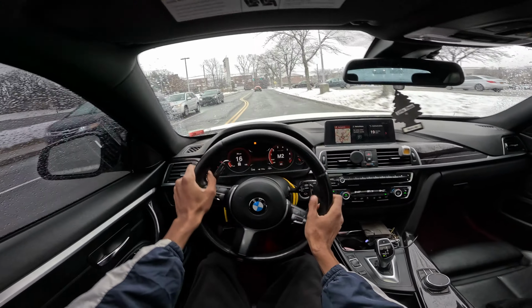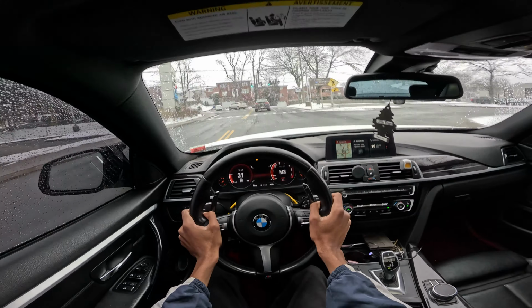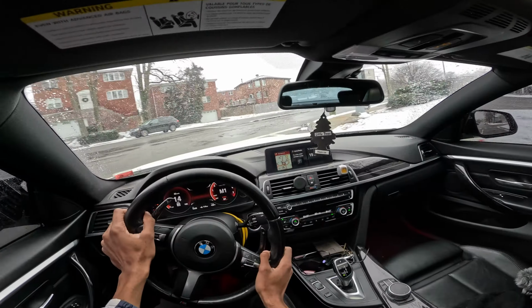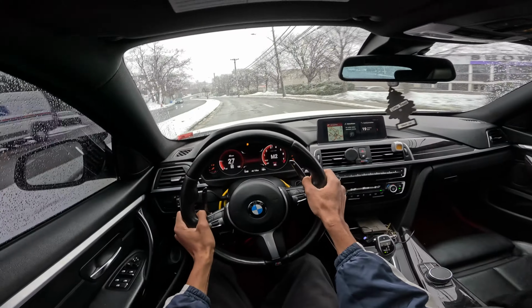But just gonna have some fun, bro. Am I wilding by having the traction off? I mean, it's probably not. It's not really traction off, because as you guys know, this is all-wheel drive, and so it still grips.